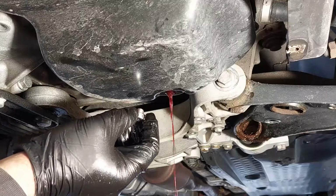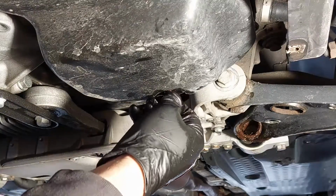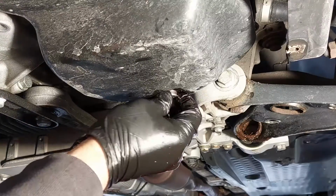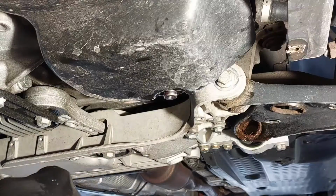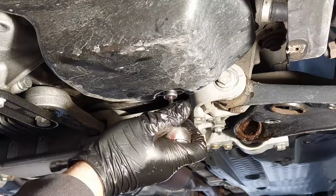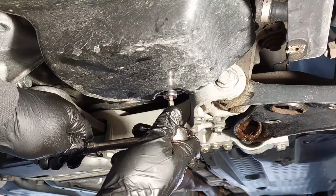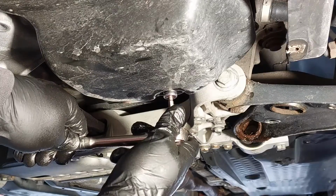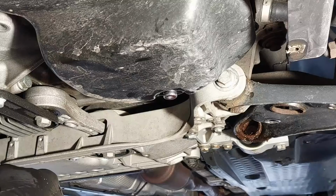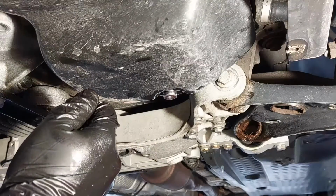So now it's almost done. That's it. After the stream is just about done, and then close it up, and then you're all good. We're going to tighten this up a little bit. You want it to be a thin and steady stream. And once it trickles, you need to close it up right away.